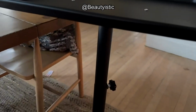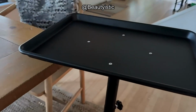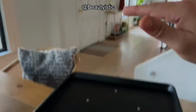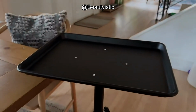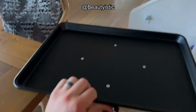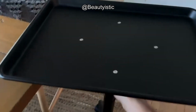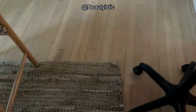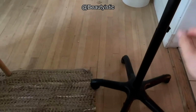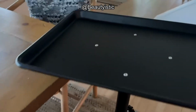When compared to similar products on the market, the FLOLXNB Salon Tray Cart offers competitive features at a reasonable price point. Its combination of durability, adjustability, and mobility makes it a strong contender in its category. Considering its quality, durability, and features, the FLOLXNB Salon Tray Cart offers good value for its price. It's an investment that can enhance the efficiency and organization of your workspace.